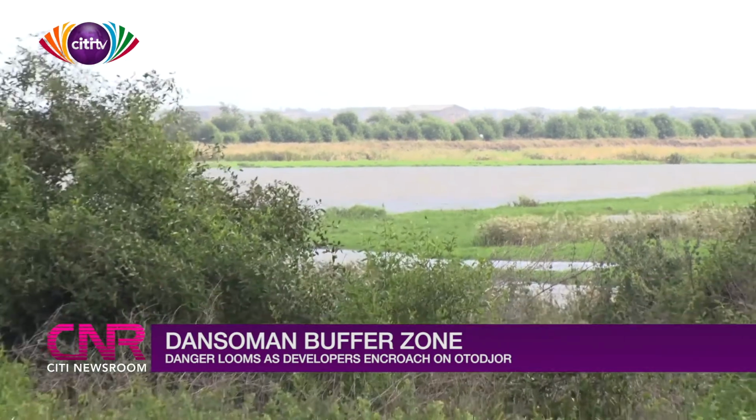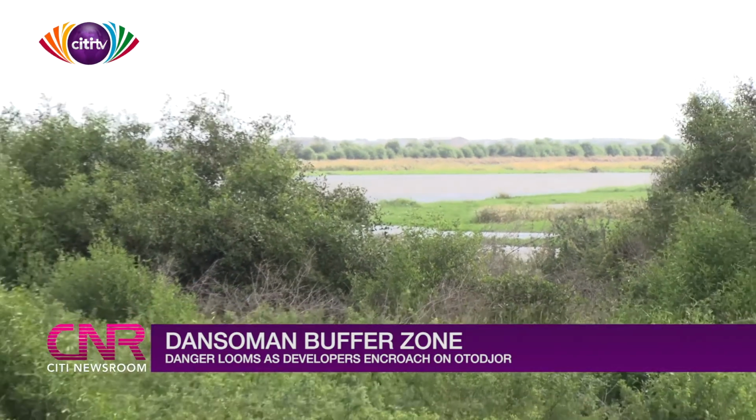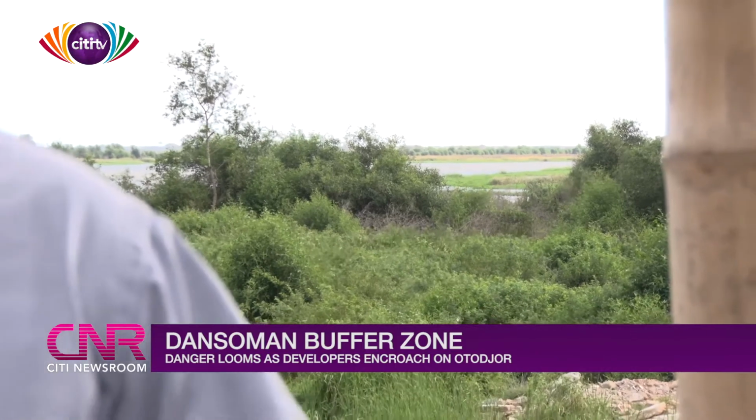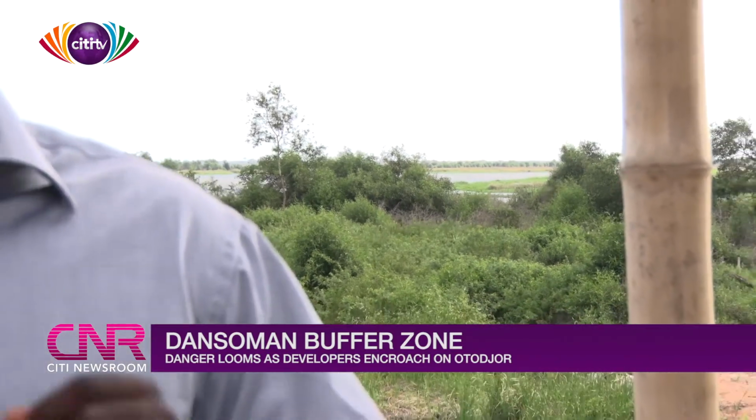Over 200 acres of this buffer zone have been sold to private developers. This comes at a time when there's a national buffer zone policy. Authorities have warned developers to discontinue projects here, but they do so at midnight. My name is Otodjor reporting for City Newsroom.